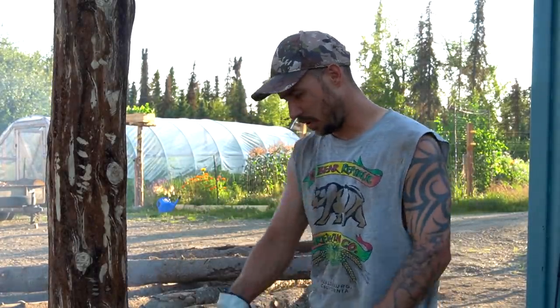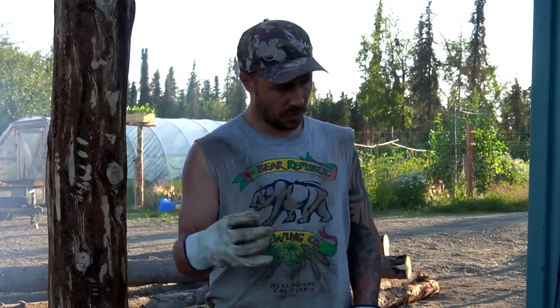Okay, 9 posts done out of the 10. We're on this last one. We did have to pull out a couple of the posts and dig the holes a little further out because our measurements were a little bit off, but it's looking really good. It's gonna be like a log cabin lean-to of some sort. So we're already pretty excited on how this thing's turning out.